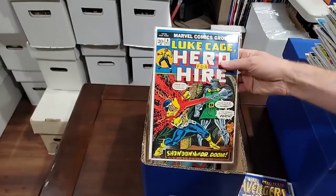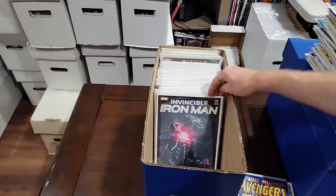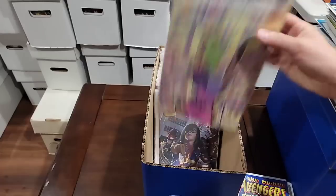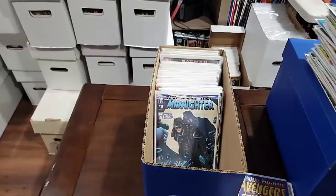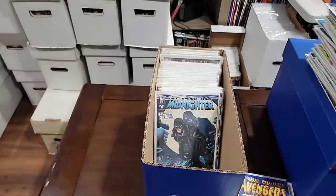Luke Cage 9 we got to pull with the Doom cover. Come on. Nice grade 2. Invincible Iron Man 9 variant. Yeah, we're pulling that. Star Wars stuff. Oh, nice. This is Champions number 1. This is the Alex Ross variant. This has got to get pulled way aside because if this is a 9.8, which it looks close, that's a nice book.